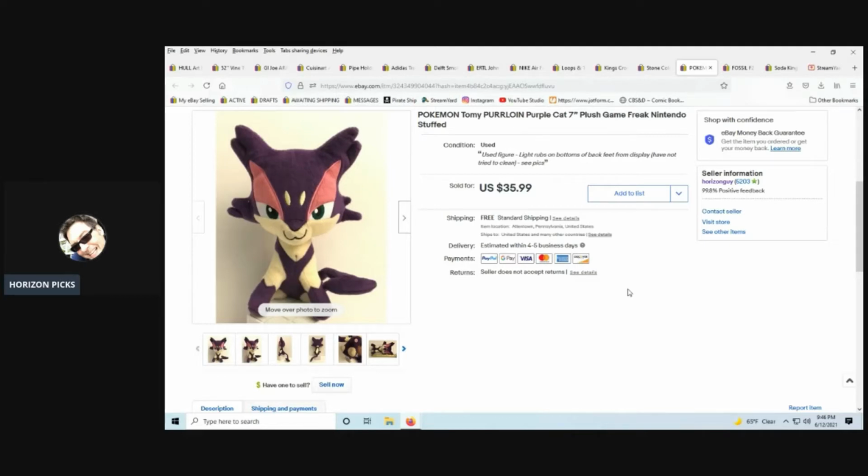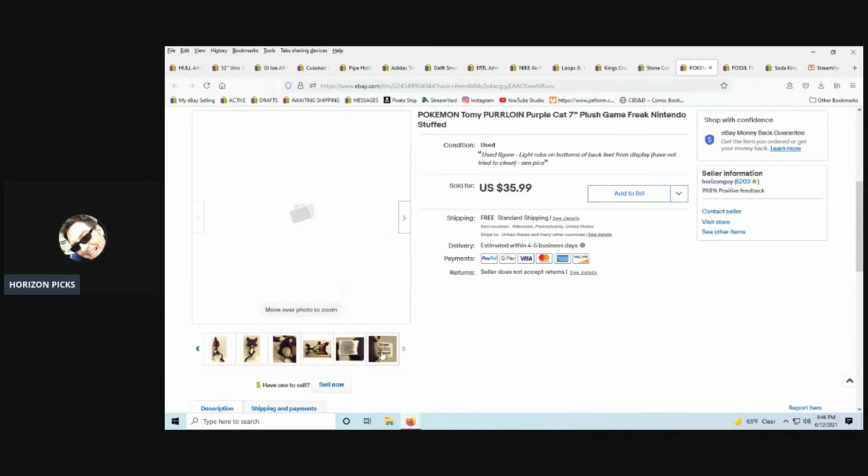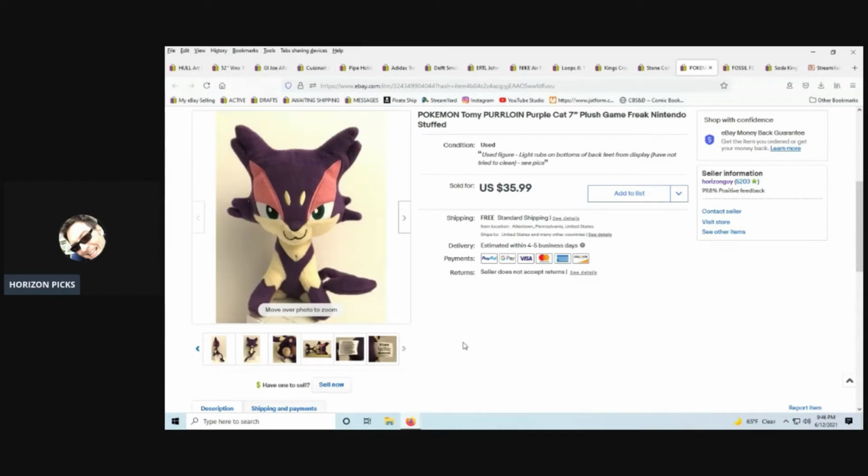Number 13 right here, gotta love our Pokemon. This is a Purloin plush, 7 inch. This is from Game Freak Nintendo. Whenever you see these, you're always going to look for the tag right there, Tomy, Pokemon, plush. And some of these can go for really good money. This one full price, $36 for free shipping.